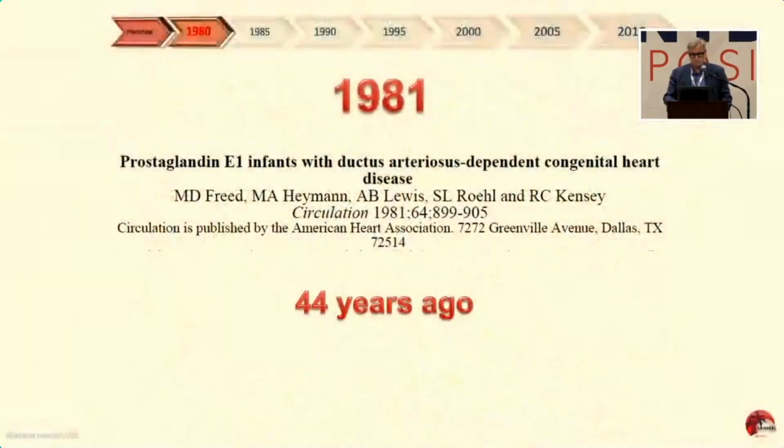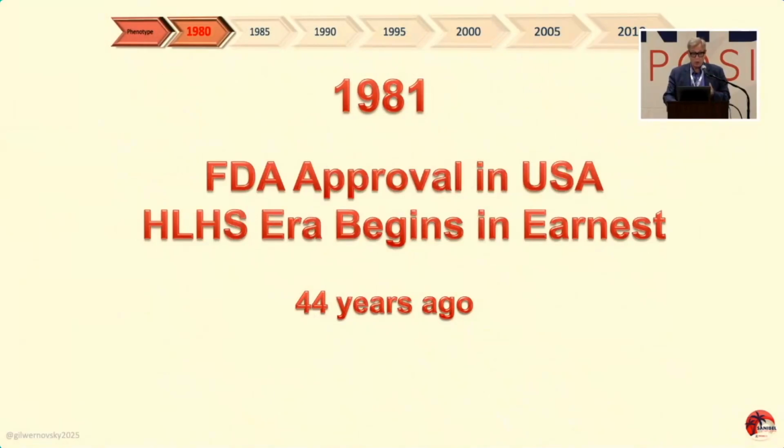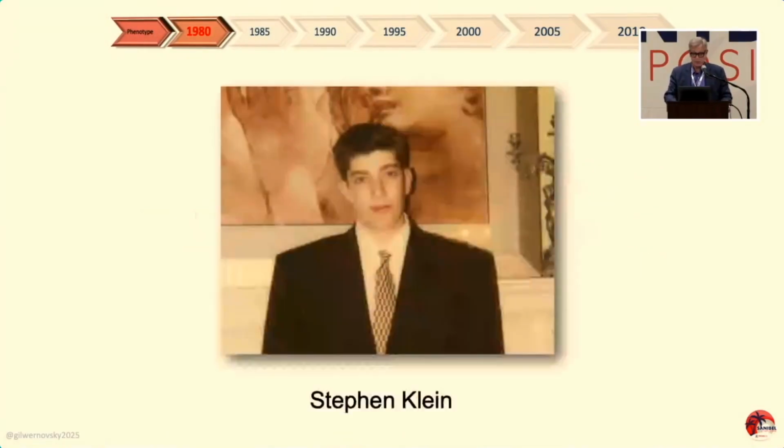That's Dr. Castaneda, who was the first surgeon I had the privilege of working with, and I liked how he said it was not thought well by the pediatric cardiologists, to put it mildly. This was in the age of putting babies with hypoplastic left heart syndrome in a corner and letting them pass away. That's not that long ago. So prostaglandin was approved in 1981. That's when we started trying something for these babies.